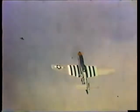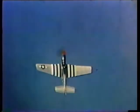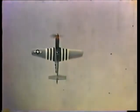The Mustang combined the best climbing, turning, and diving characteristics of European fighters, had much improved visibility, and produced a kill ratio of 7-1. As the most versatile fighter of World War II, the P-51 added the criteria for endurance to future fighter development.